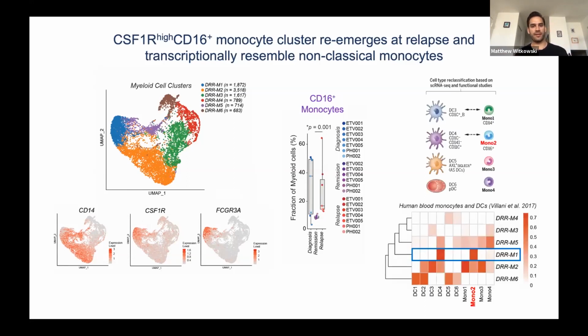We've made the claim here that these look like CD16 positive monocytes throughout, but we really needed a way to verify this. We used existing data sets from Rahul Satish's lab, where they looked at human monocytic and dendritic cell subtypes, and what we found is what they described as mono2 CD16 positive monocytes was actually transcriptionally concordant with what we were claiming to be CD16 positive monocytes.